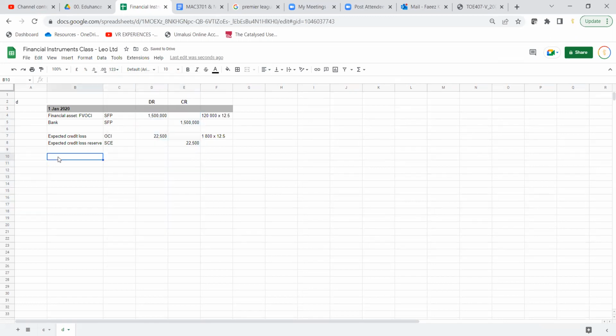Okay, and then we're going to have 31 December 2020. There are no other dates happening over there. So what happens on 31 December 2020? There are typically three things that will happen. Let's explain what those three things are.